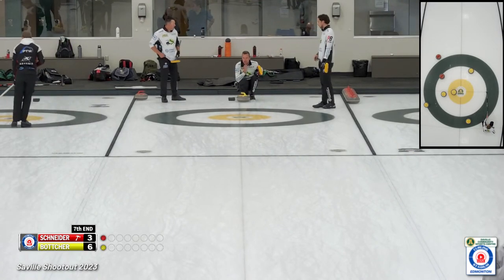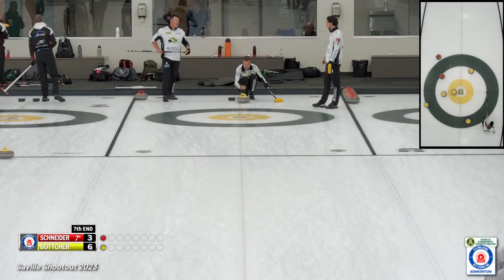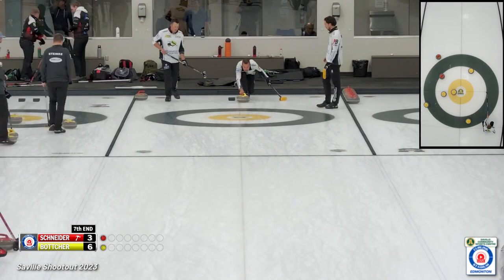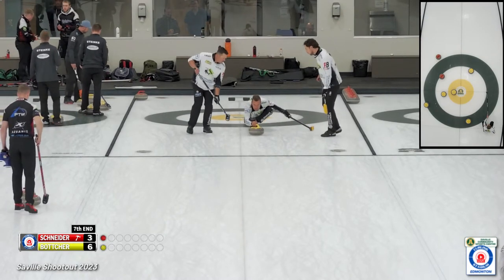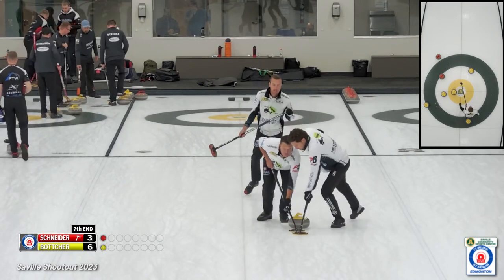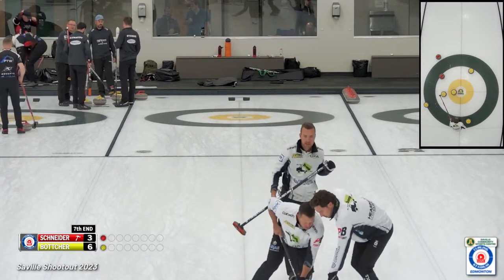And now with Brendan's last rock, he'll look to lie 4, leave no shot for 2. A-OK with Team Schneider scoring 1 point here. They'd love to take a 2-point lead with hammer going into the last end. So here it is, Brendan Bottcher's last shot, 7th end. Looking to choke things off. Take control of the game here.